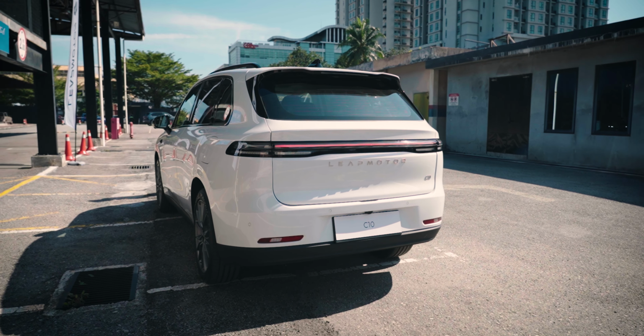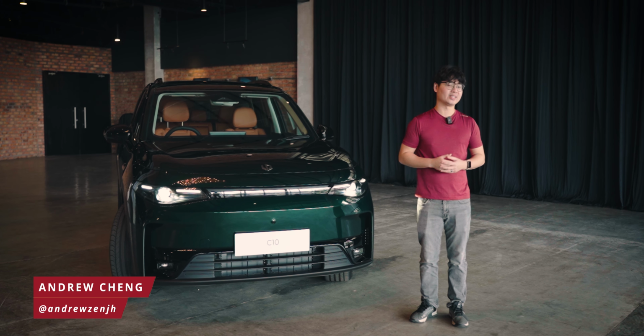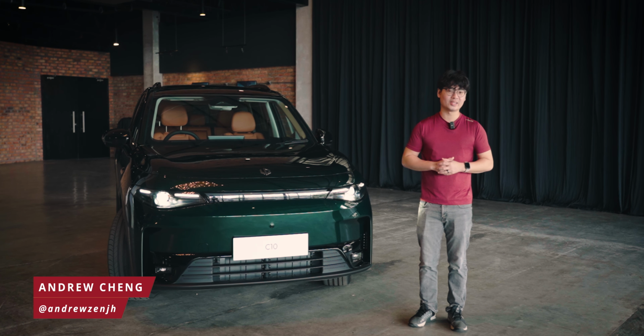And that is the Leapmotor C10. What do you think? Do you think this EV has what it takes to take on other EVs in the market right now? Let us know in the comment section down below.